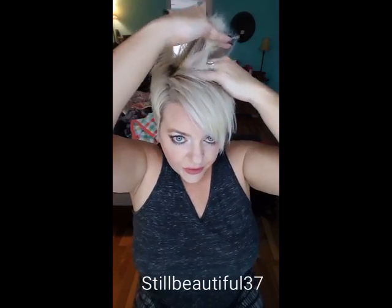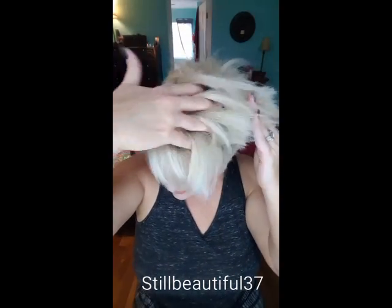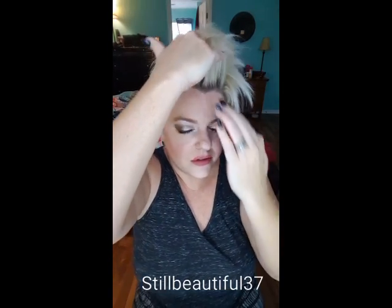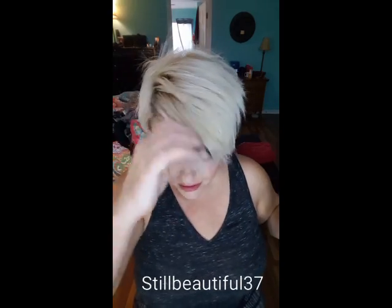Pulling it from the root about midway up that hair shaft. Picking up a little bit more of the product, running it through my fingers. Again, root about halfway up. Same right here. Root. Pulling about halfway up and then coming off the ends. Not putting this product on the ends of my hair, because I will go back in with a hairspray.